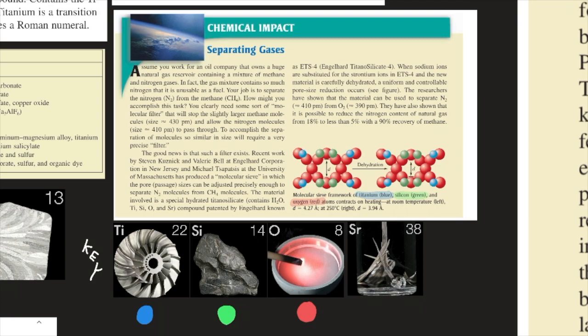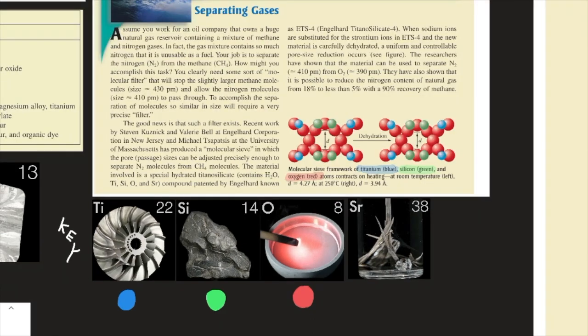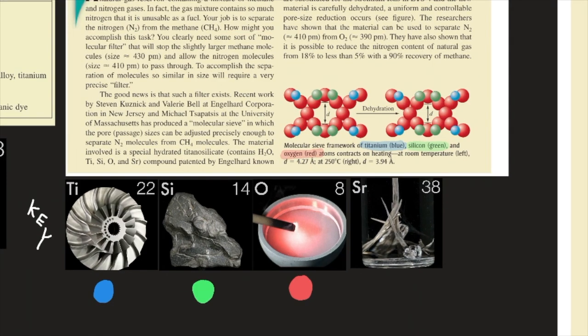You clearly need some sort of "molecular filter" that will stop the slightly larger methane molecules, which have a size of 430 picometers, and allow the nitrogen molecules, which have a size of 410 picometers, to pass through. To accomplish the separation of molecules so similar in size will require a very precise "filter." The good news is that such a filter exists.